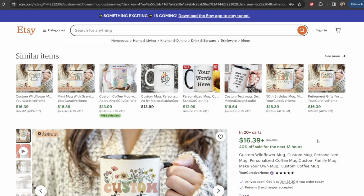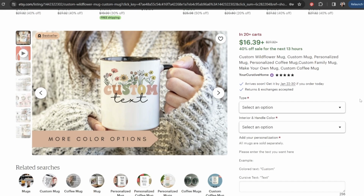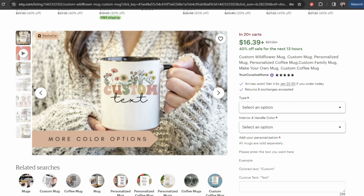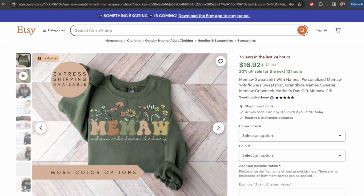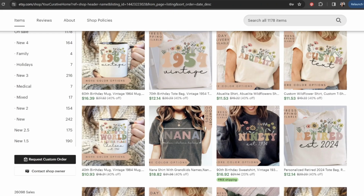They also have this version here, which is basically the same thing, but it's a little bit different of a font. This has their classic little bubble colored font, whereas this one is just a simple black font. And these are both extremely popular for this seller. And they do also have this sweatshirt that has the family name and children's names on it, which is also extremely popular. It's also a bestseller, and a good handful of other popular designs as well.